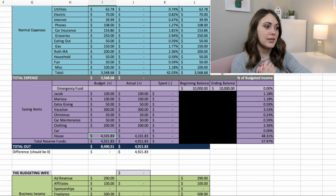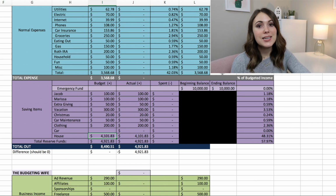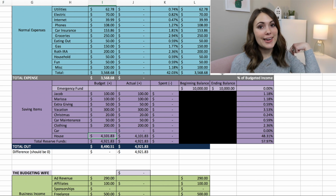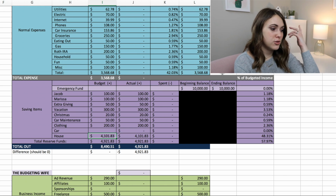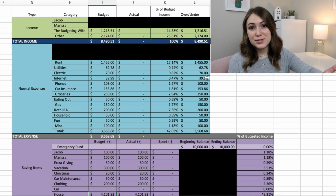And this month ended up being huge for us. In this goal, we're able to put $4,101.83 to the house fund. That is our goal for this month with our budget, and that is going to be a huge chunk of change, which also just goes to show when you have months where you have extra income, you don't need to increase your lifestyle a whole lot.